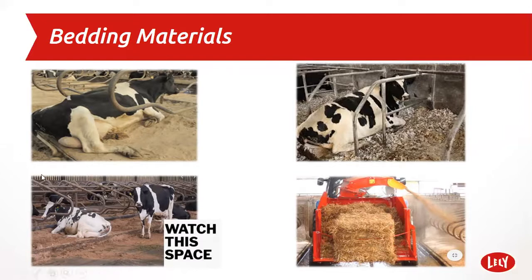And on the bottom side here, we have sand. We know what a great bedding material sand is. However, at the moment, it's not validated for the collector, but as it says, watch this space, because there are trials and development of trying to get the collector to be validated on sand beds. And also green bedding is okay as well.